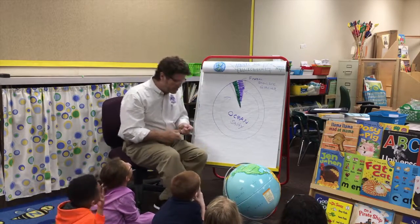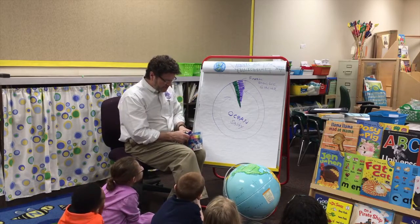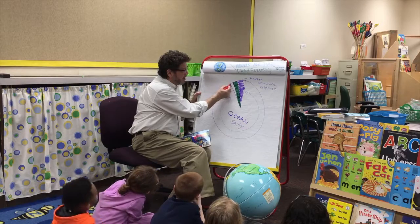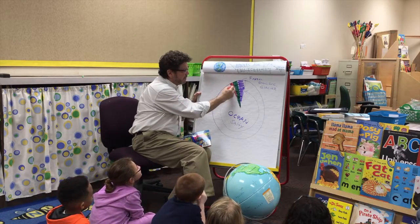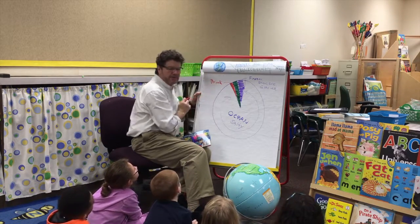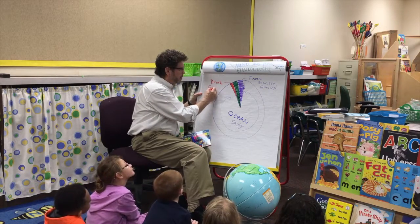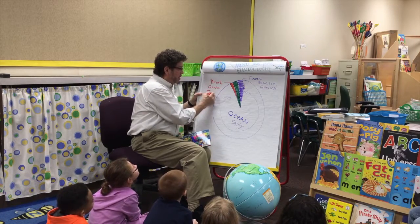Do you notice that we don't have a lot of water left? Let me show you what's left. Check it out. Here's the water we have left on our planet to drink, right here. This is the stuff that we can drink and use. We can use it for our garden. We can use it for our farms.